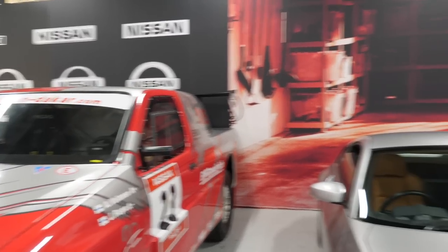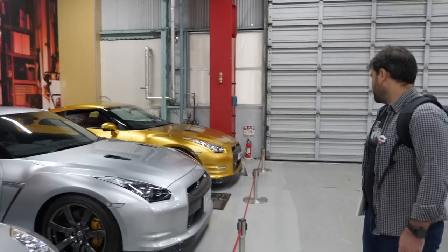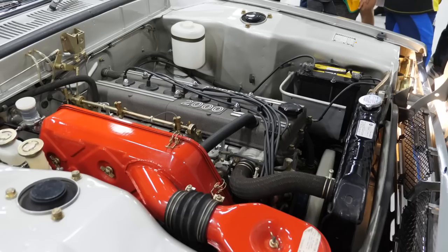How much downforce do you need in the desert? A lot. When you go at high speeds on a soft surface, you need that thing to be pushing you down. You see that gold R35 over there? Whose car is that? Ah, that's Usain Bolt's. Usain Bolt's, right? Yeah, there's only two in the world. They do run this car sometimes, right? They will start it later. Oh, okay. Yeah, that's why the exhaust tunnel's there.